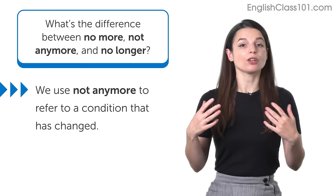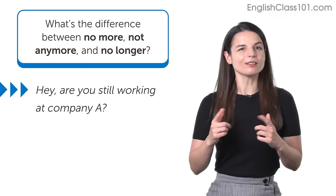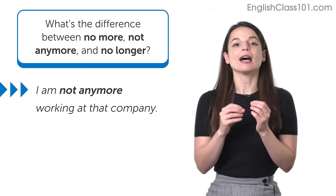So for example, if you worked at company A for a very long time and then changed your company, you might use not anymore to express this in a conversation with another person. They might say to you, hey, are you still working at company A? And you might say, not anymore. Now I'm working at company B. So this expresses a change in condition. So I am not anymore working at that company. So not anymore is used to express a change in condition.